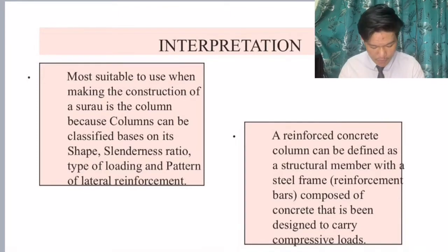Yang pertama adalah most suitable to use when making the construction of a surau is the column, because column can be classified based on its shape, slenderness ratio, type of loading and pattern of lateral reinforcement. Maknanya dekat sini adalah paling sesuai digunakan semasa melakukan projek surau ini adalah column. Sebab apa? Sebab empat perkara pertama yang kita boleh classify. Yang pertama adalah berkenaan shape, yang kedua adalah slenderness ratio, yang ketiga type of loading, yang keempat adalah pattern of lateral reinforcement. Itu perkara yang pertama.